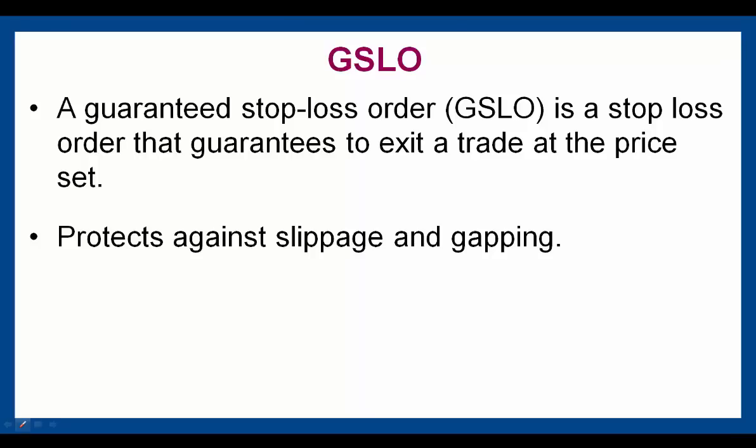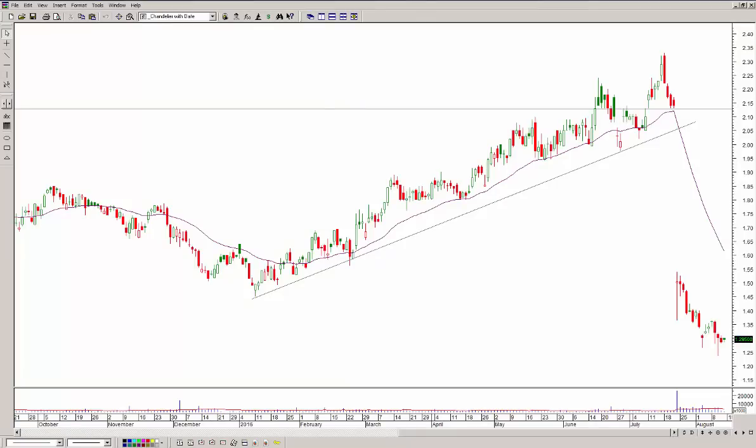Just take a look at this chart as an example. Here's a share on the ASX that was in a beautiful uptrend, moving higher and higher and also breaking to new highs and looking very healthy. And then wham bam, it completely gaps. You have it going from $2.15 one day and opening down near $1.50 the next day. And there's nothing you can do about that. You have no control over that.